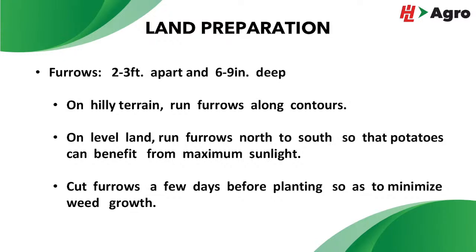On level land, you run furrows north to south so that potatoes can benefit from maximum sunlight. Irish potato requires sunlight for the photosynthesis process to take place and for the food to be developed within the tubers. You cut furrows a few days before planting so as to minimize weed growth. Okay. All right. No problem.